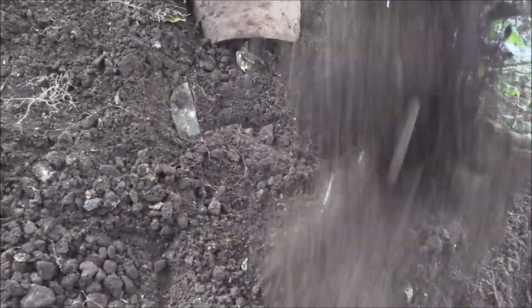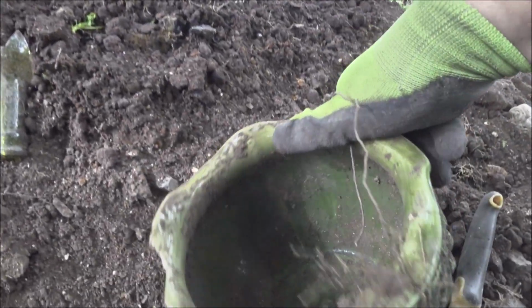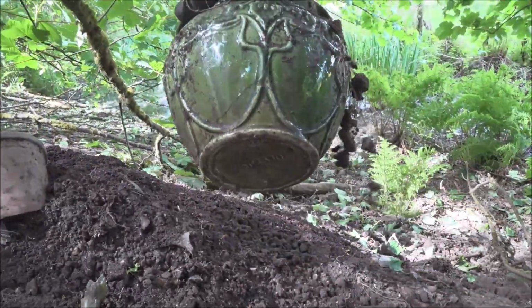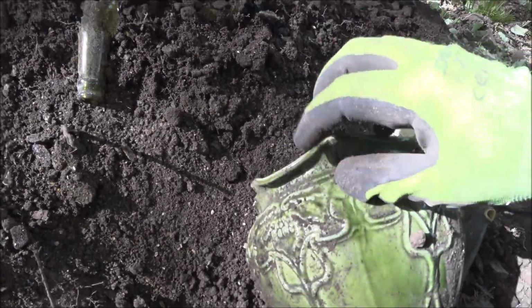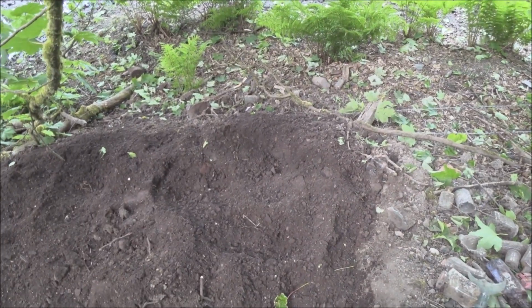But there is some more stuff in here. Oh, it was just a piece of rusty metal. But it looks pretty bang on in there. No way. You just never know what you're going to find down here. That looks like a crack in it there. I have to be careful getting it back, I think. That's me done for the day then.